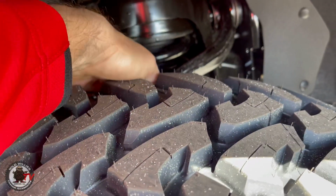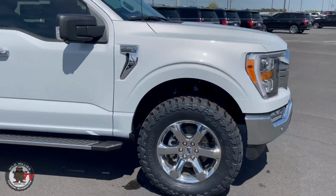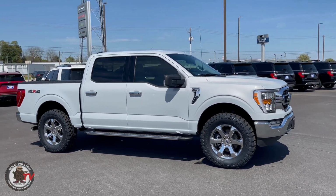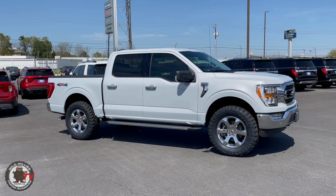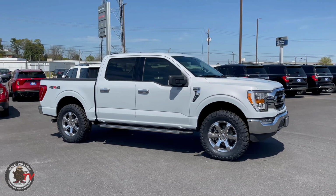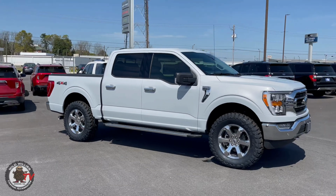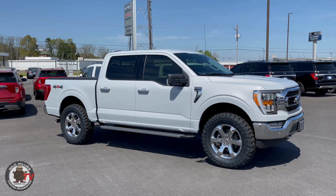Upper control arm, man, if you're trying to fit 35x12.5x20s on here, I would almost bet, we haven't tried it yet, but you've got to be running spacers. Even with this tire size at 295 width, basically like 11.8 inches wide versus 12.5, we could probably get 2 quarters in between there sideways. So tight fitment, but we have zero issue.